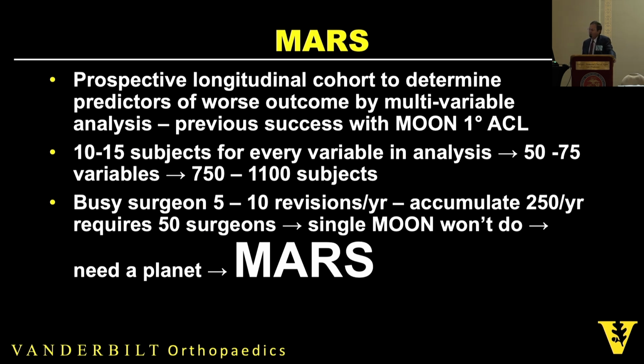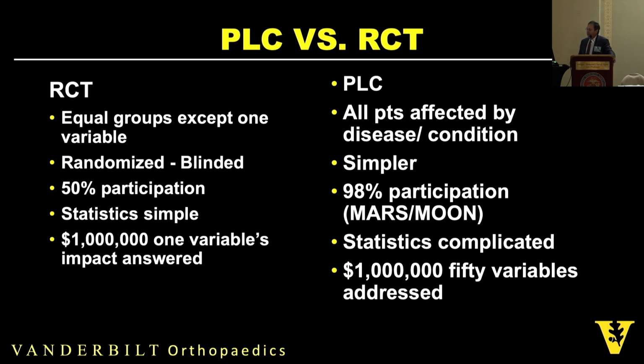So that's when we decided that we needed to expand this into a true national multi-center approach. A single MOON wouldn't do it. We needed to plan it. And we decided that we would probably continue the same study design that we had for MOON, which was a prospective longitudinal cohort. And everyone said, why don't you want to do an RCT? Well, these are some of the reasons.